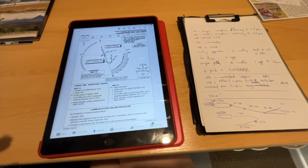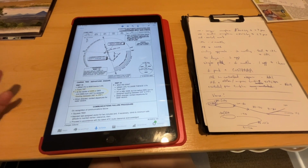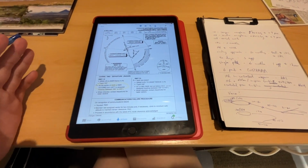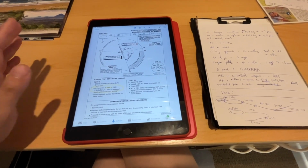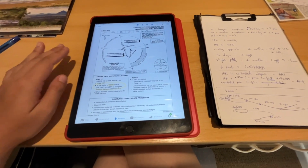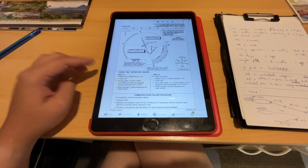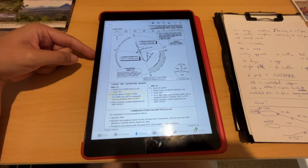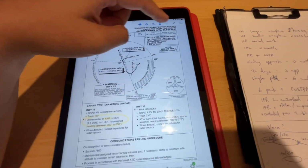I made some notes to jot down my memories, and now I am studying for the departure and approach, because I know that for the sim session I will be focusing on the CANS 2 departure and also the CANS ILS. Now as you can see, this is the standard instrument departure, the CANS 2 departure here.